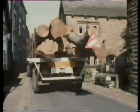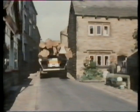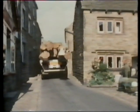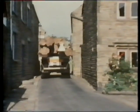Chipping streets were built for horses and carts, not for modern traffic. You can see that there isn't much room for this lorry to get through. It's carrying huge logs of wood. You'll see them again later on.